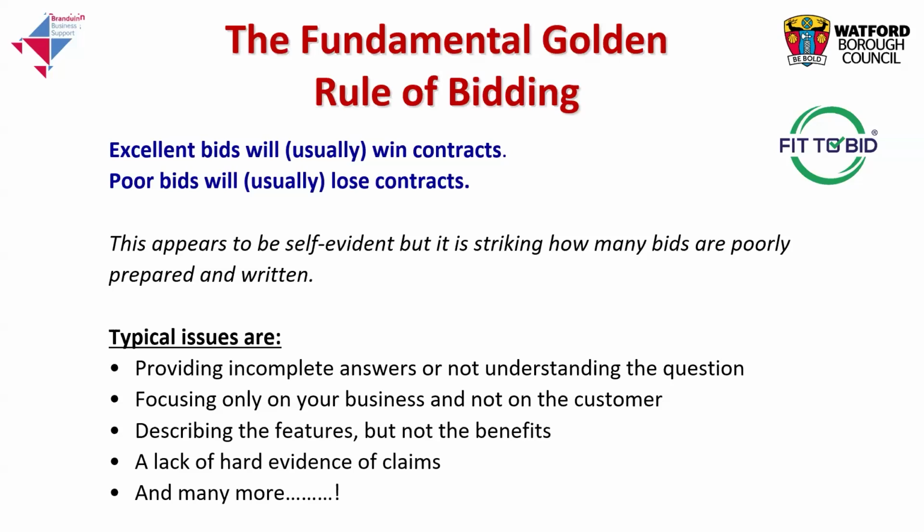So typical issues: providing incomplete answers or not understanding the question. I always say, I don't want people to get across like it's an exam, but in some ways it is. You're asked very specific questions on an invitation to tender. You have to answer every single one, and you have to answer it in the way that it's asked for, and you have to answer every single element of that. If you miss something out or you misunderstand the question because you've read it quickly and answered it, then it will score lower. And the scoring system we'll get into in slightly more detail. It's simple, but it's very important.